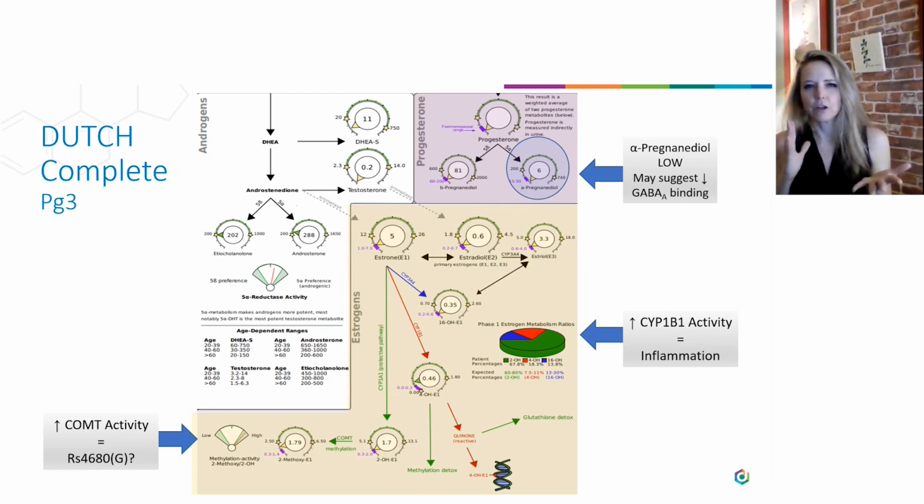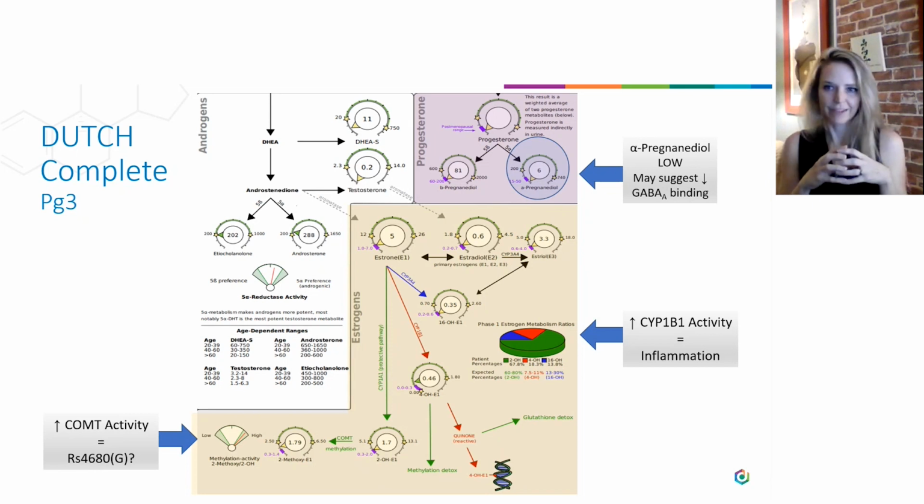So if you're prescribing to a patient with a known genotype of COMT, that might be something to dive into the medical literature before prescribing. If you're not familiar with some of those studies, they are out there, and you can get really particular with your treatments for those patients.